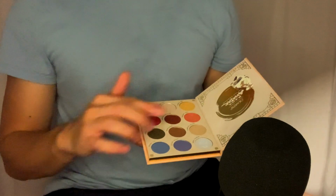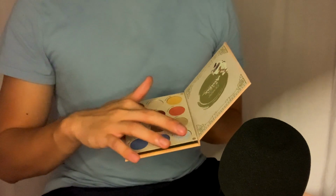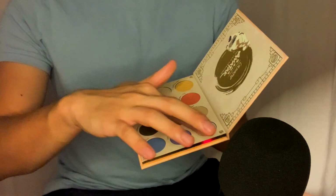So let's begin with the water element. The first shade is called Water Tribe. Water Tribe is described by Colourpop as a metallic baby blue with a violet duochrome finish. This shade was interesting as from some angles it would disappear. Others it would be blue, and still others a frosty white.